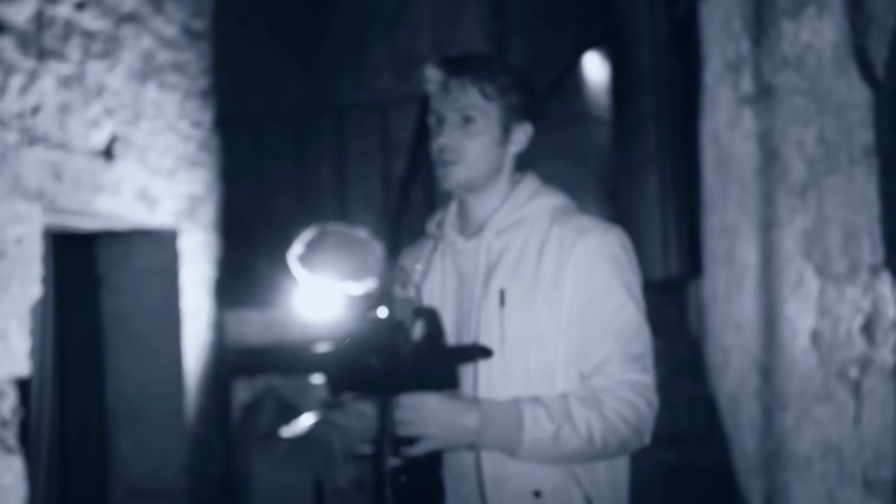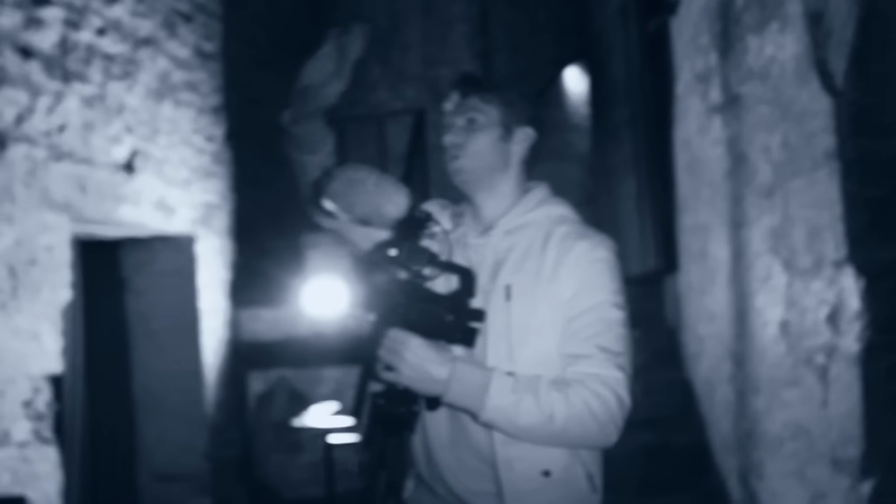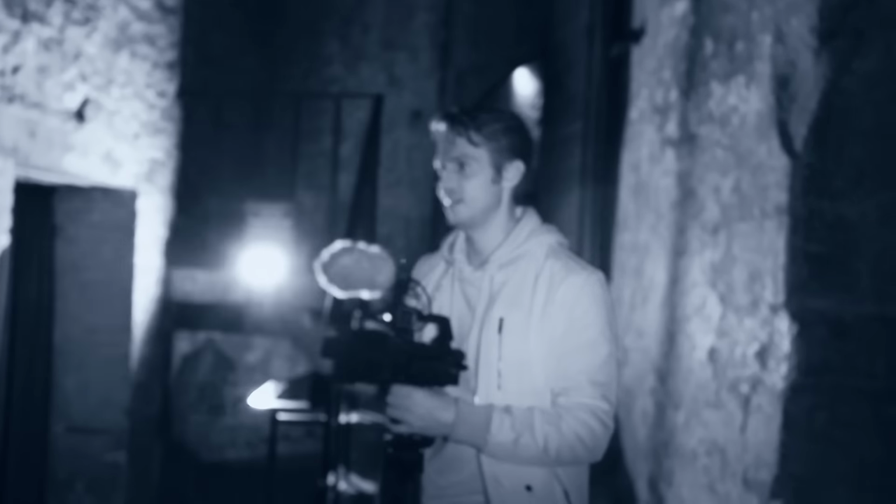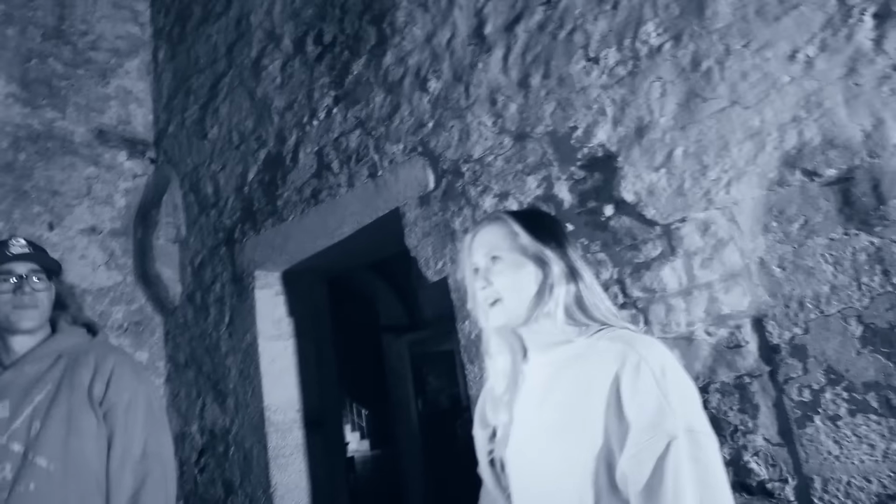I started taking pictures. I showed Tanner. There's like a clear white streak going across the corner where the shadow is. And it's not dust. It's like a solid white object. Oh my gosh. We all had very active nights.